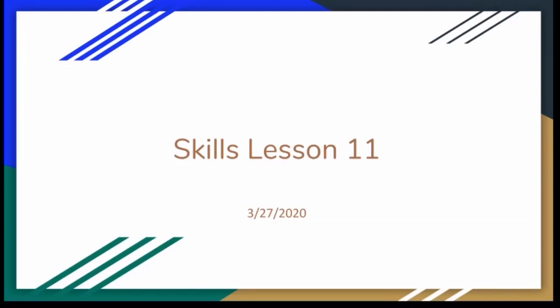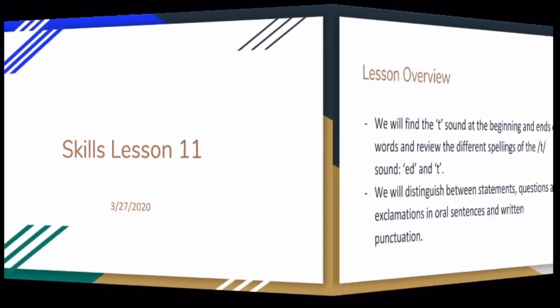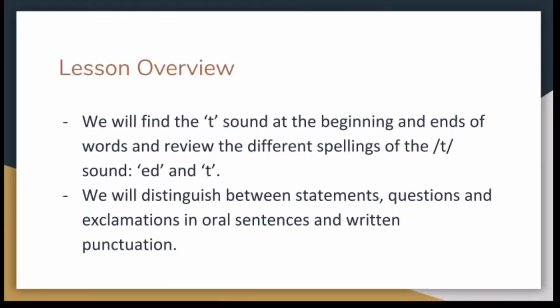Let's take a quick look at what we're going to learn today. We'll find the t sound at the beginning and ends of words and review the different spellings of the t sound, t, tt, and ed. We will also distinguish between statements, questions, and exclamations in oral sentences and written punctuation.